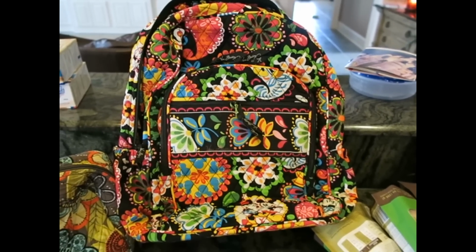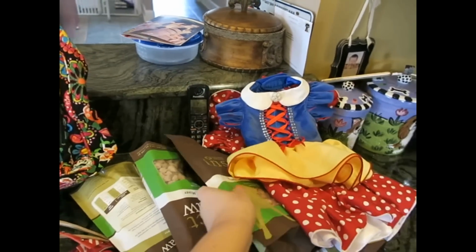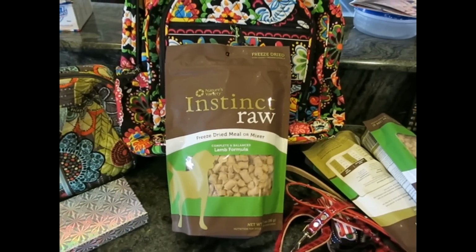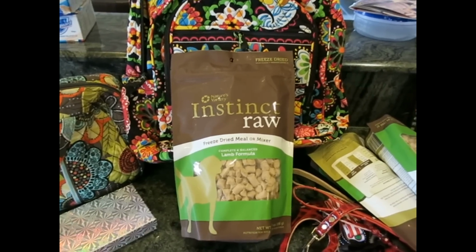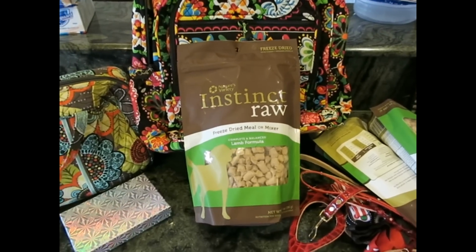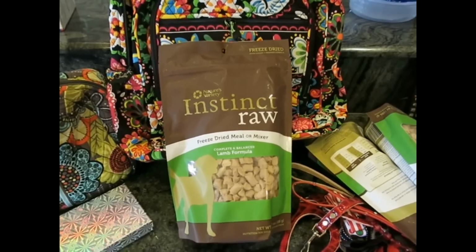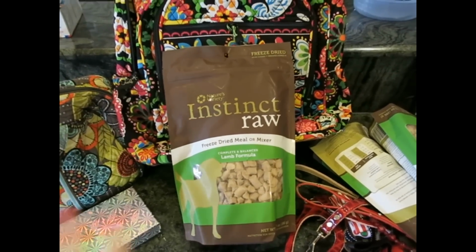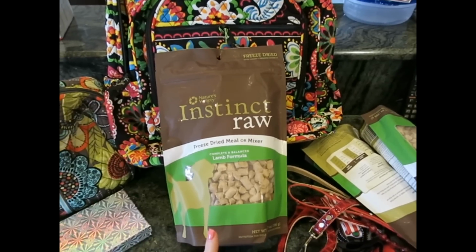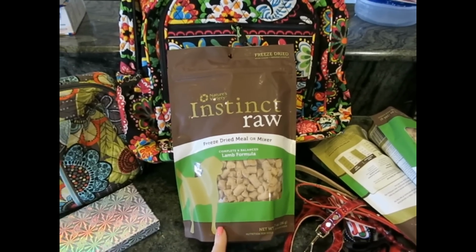So the first thing that I will be packing in this bag is their dog food. I am taking along the Nature's Variety Instinct Raw freeze-dried meals, and they eat the lamb. This is actually what Stassi has been eating exclusively for a few weeks now. She was giving me problems with eating the raw frozen. This is raw, but it's freeze-dried. It's the same exact product as the frozen, except it is just freeze-dried. So it's still raw.